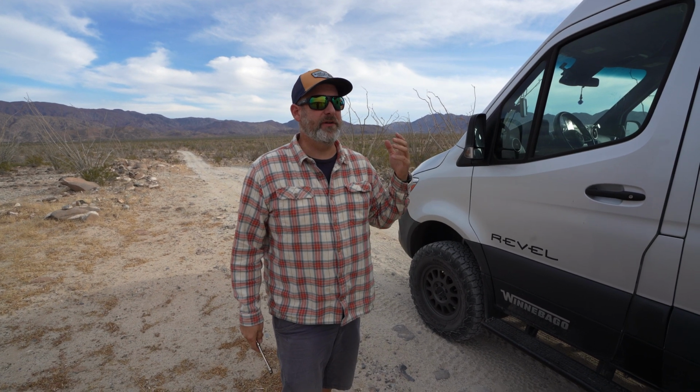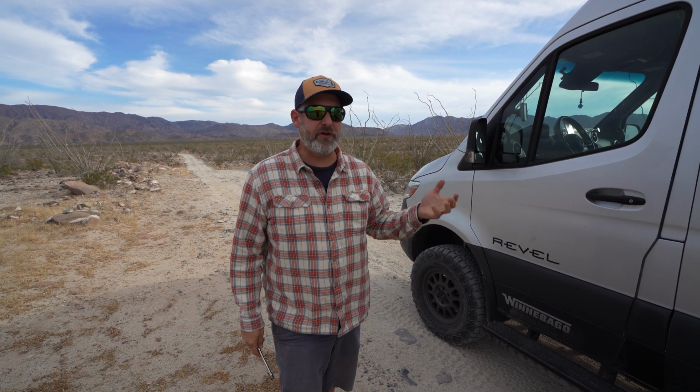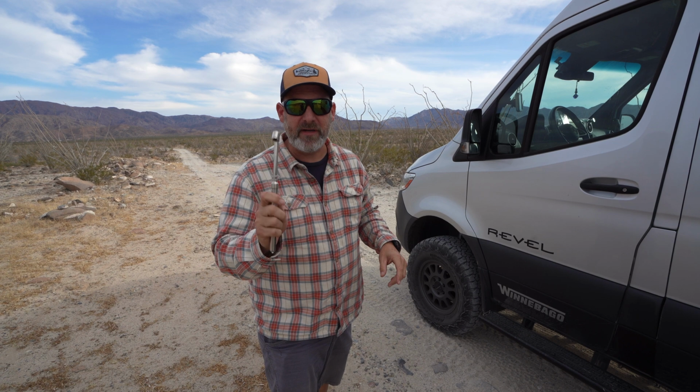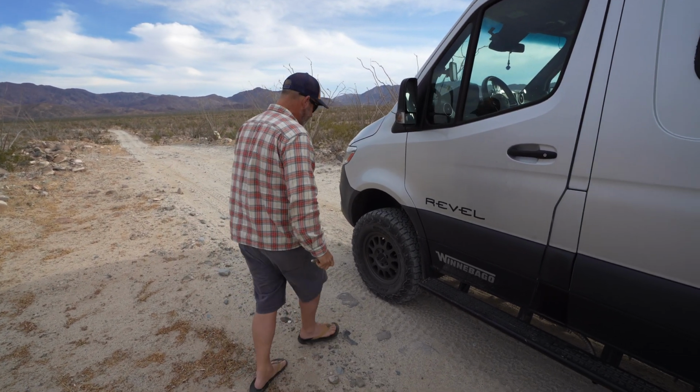All right, we're going to our first beach camp, and we've driven probably 5 or 6 miles down this pretty rocky road. It started out good at first, but it's getting much worse. We're gonna go ahead and air down because I fear that we're gonna come around a corner and be in deep sand, and I wanna be ready for it when we get there. So we're gonna drop the pressure.